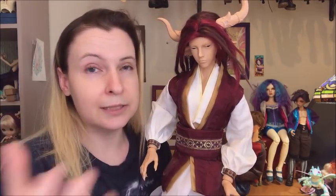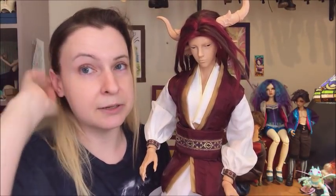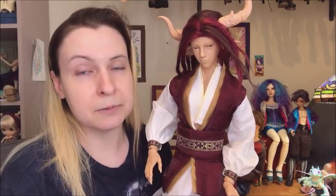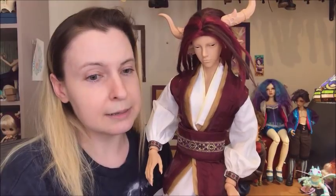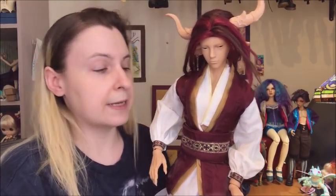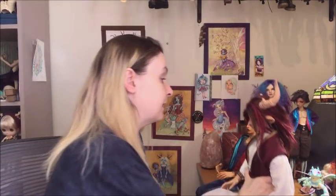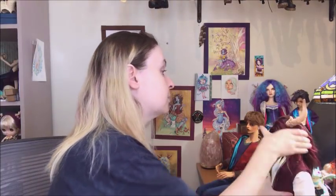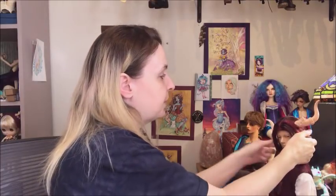All my long sole bodies are this 75 centimeter size. They're all the same except for this one has the hooves. Otherwise, every other part of it is the same. They just really deceive you, they don't seem like they are that huge a body. I'm definitely a fan, and there will be more long sole bodies and dolls in my future.